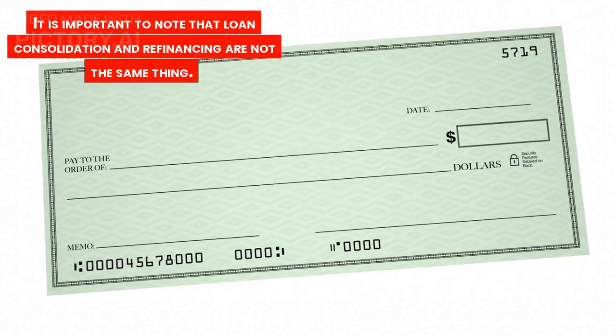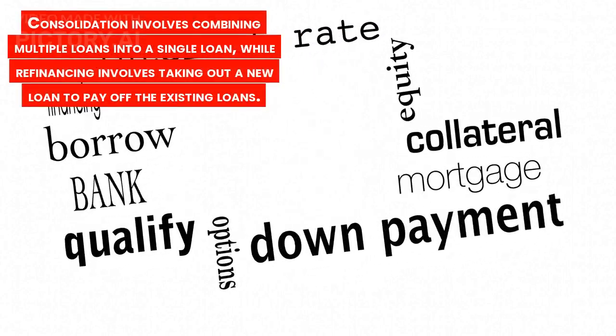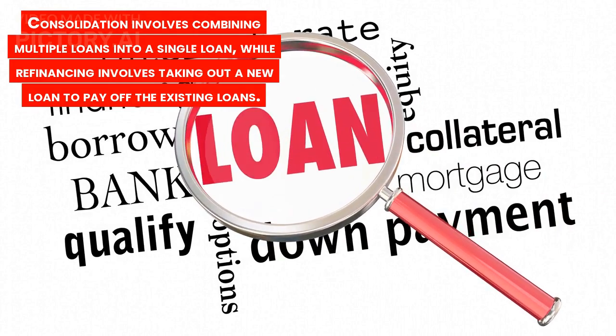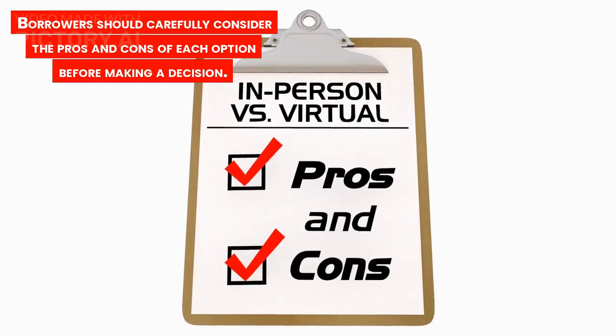It is important to note that loan consolidation and refinancing are not the same thing. Consolidation involves combining multiple loans into a single loan, while refinancing involves taking out a new loan to pay off the existing loans. Borrowers should carefully consider the pros and cons of each option before making a decision.